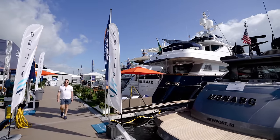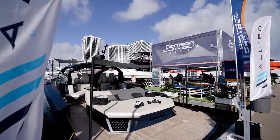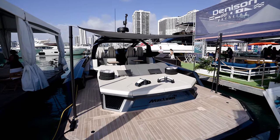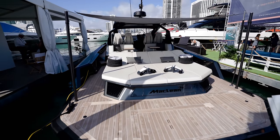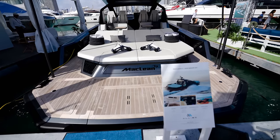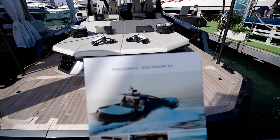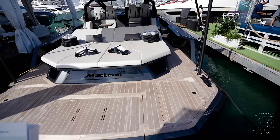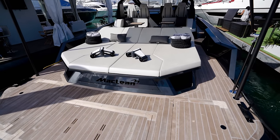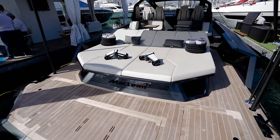So Vivace is here. But look at this. Man, oh man. Damn. Maori 54. Damn. What are these things? Don't tell me those are small scooters. Those look like water scooters, guys. Oh my goodness.